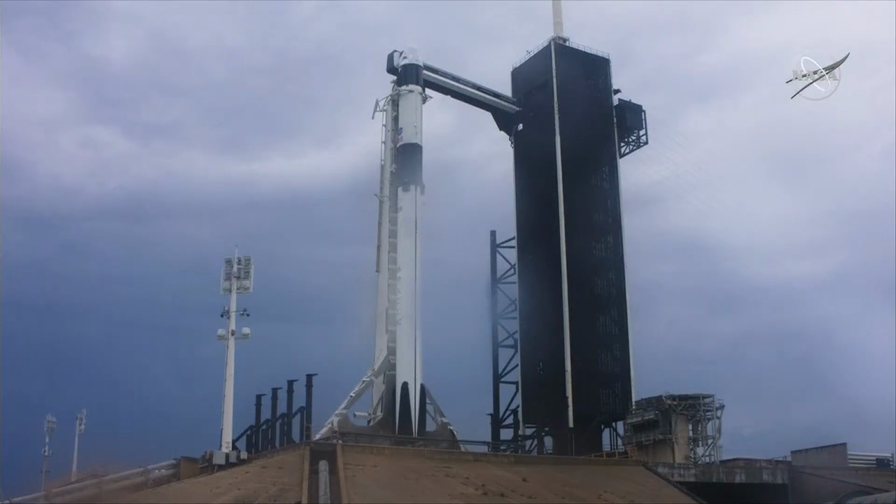Launch director in the countdown net. We're ready to poll for propellant load and launch. Please review your launch commit criteria. Again, this is to review and confirm no violation of launch commit criteria. We are tracking one issue with weather still, and I think we'll need to track that all the way down to launch to clear it. This poll is also a go for arming the launch escape system and a go for propellant load.